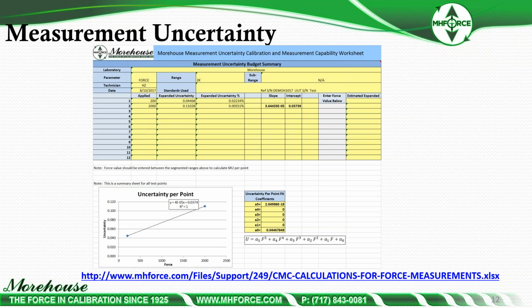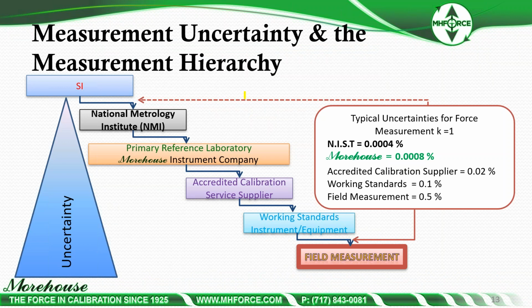This particular one was for our PCM, and at the PCM at 10%, we're at 0.2234, and at capacity, the 2,000-pound portable calibrating machine, we were at 0.0551. Typical uncertainties for the PCM will vary depending on everything that's testing. Anywhere from 0.3 to 0.5% is typically achievable throughout the loading range down through the 10% point. This one was very good. Sometimes we get a little worse.